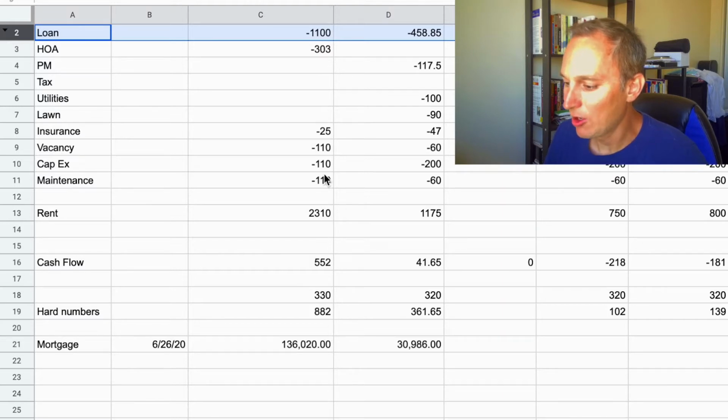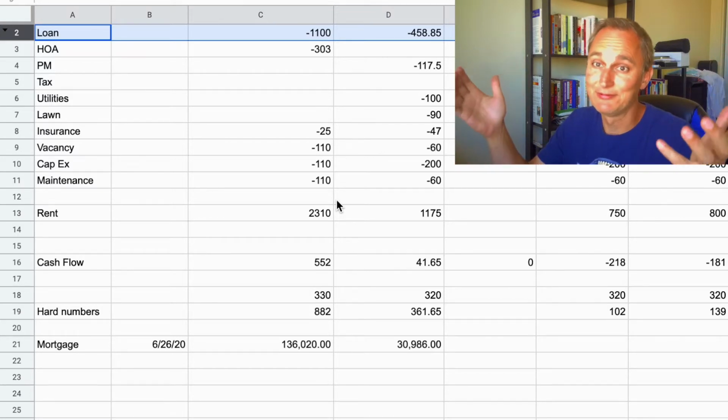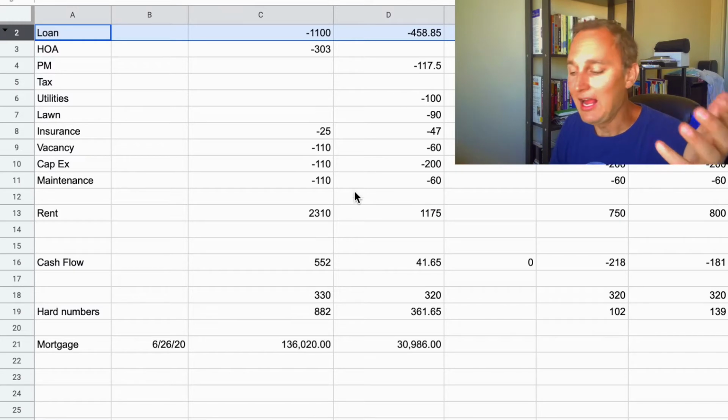So based on all these numbers, my cash flow, meaning what I make every month on this particular condo, is $552 a month. This hard number is when I remove the reserves. So let's say eventually I get to the point where I have enough reserves where I don't need to take this money out and set it aside. Or let's just say I'm in an emergency, let's say COVID hits and I lose my job, then I can set aside and not worry about the reserves. It's risky, but I'm surviving, right?